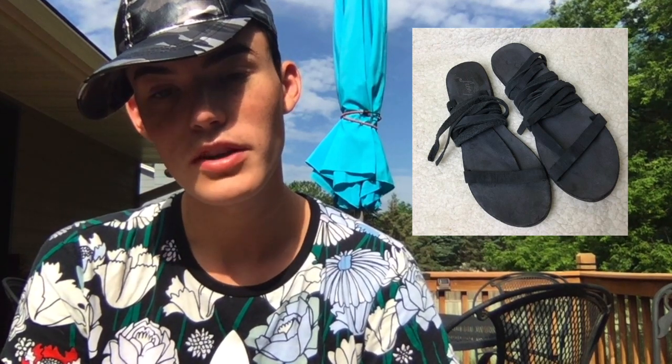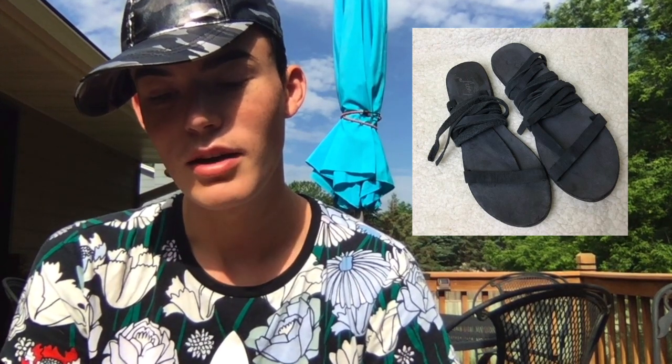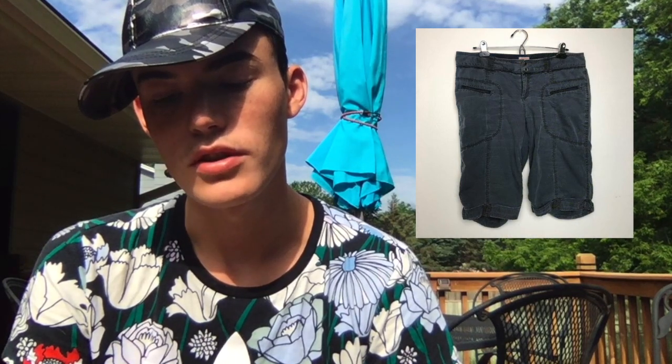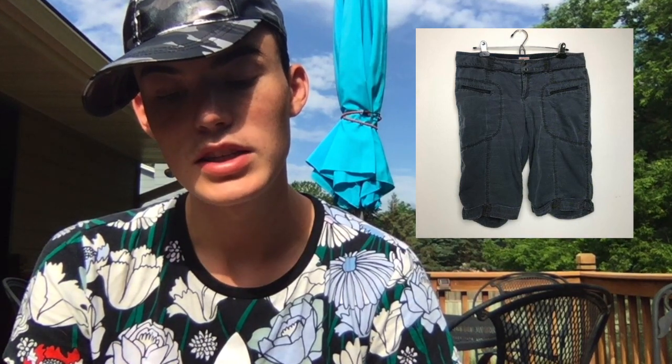Those cost me $1 at that Annex store, and I sold them for $45, giving me $36. I had them listed for $55, I believe, but again, need to make up for lost sales, and $45 is still pretty good on those. I also sold these Free People gray cargo long shorts for $20, which gave me $16. This was a much older Free People piece, so $20 is pretty good on that.